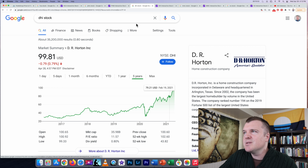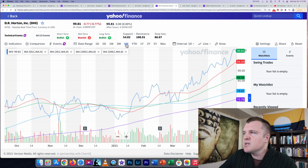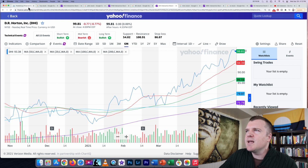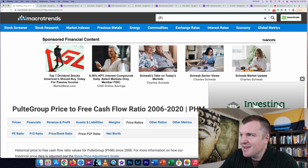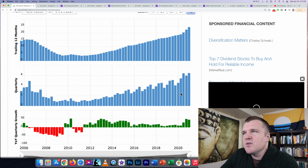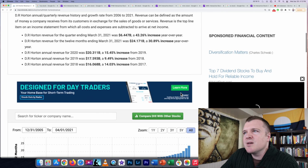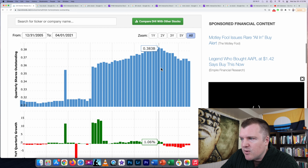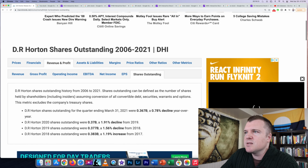So ticker symbol DHI. Looking at their 6-month chart, there was a little bit of a pullback today, but it's got this nice uptrend pattern of higher highs and higher lows trending up. We'll go ahead and look at their fundamentals. Shocker, it's going to be good. So their revenue looks beautiful, increasing over time. Net income, their profits are increasing. Shares outstanding, once again, it's been going down the last couple years, which is what we want to see.